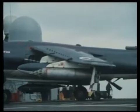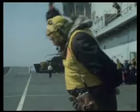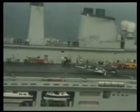They are remarkable aircraft. Designed and built in the United Kingdom, they proved invaluable in the Falklands conflict, and they're now used by several other services, including the Royal Air Force and the United States Marines.